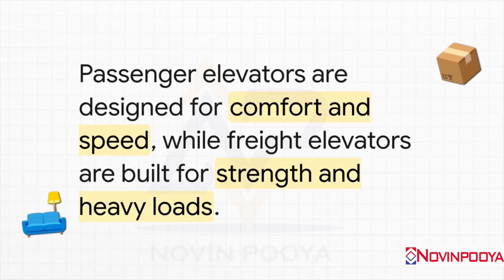Let's look at the two you probably see most often. A passenger elevator in an office building. It's all about comfort, right? A smooth, fast, quiet ride is the goal. But a freight elevator in a warehouse, that's a whole different beast. It's a pure workhorse. It's built for brute strength and durability, designed to haul tons of cargo and take a beating day in and day out.